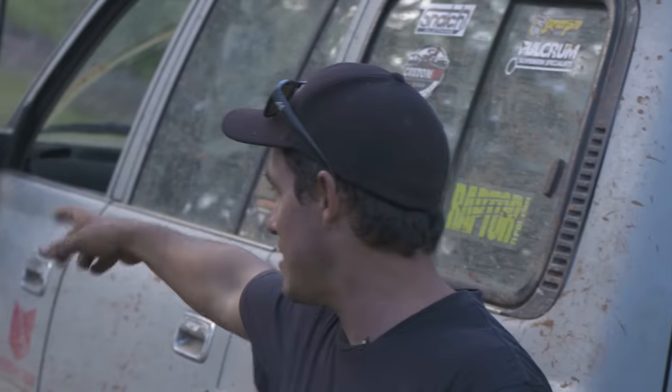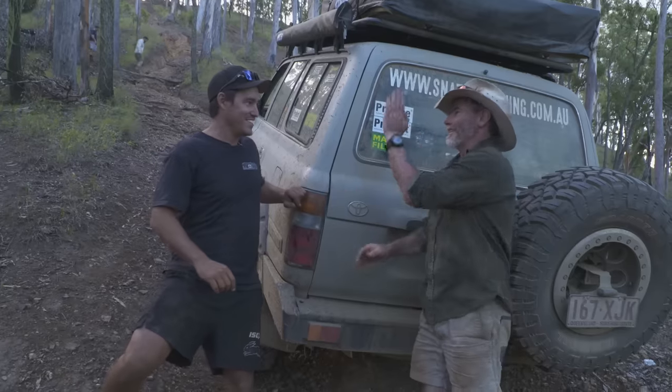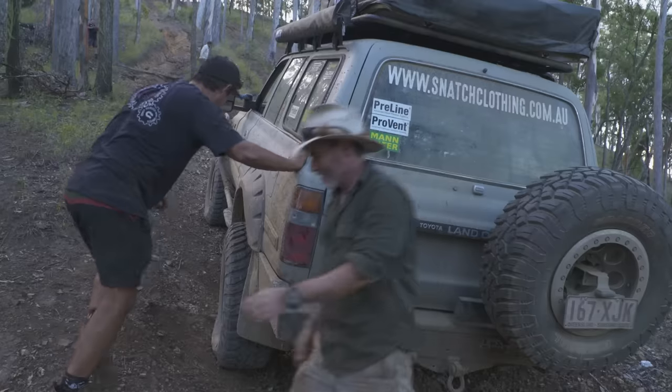But yeah, let's grab some recovery gear. That's the hardest bit right at the start, I reckon. Nah, right at the top. There's a pinch up there. It goes like that, it inverts. You've got to drive under a cave. All right, I'm going to get the winch ready.